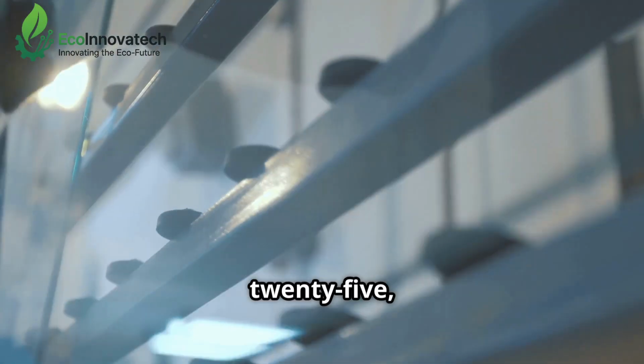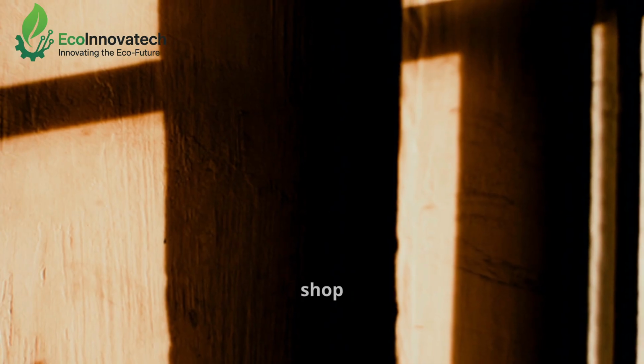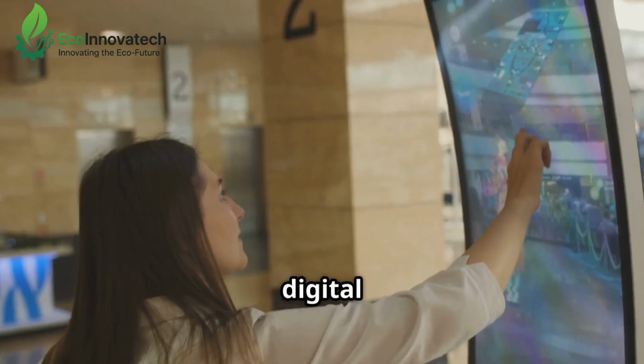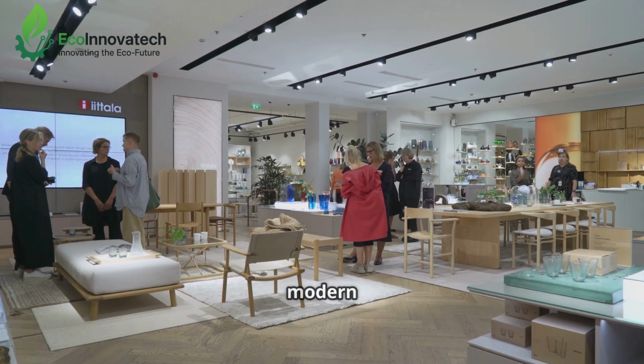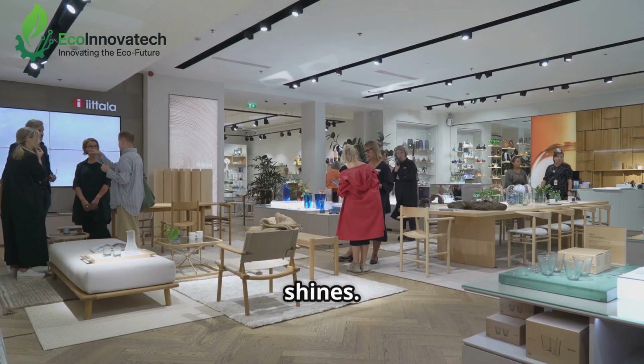So in 2025, we're seeing pilot programs popping up in California using these quantum dot films on shop windows to power all sorts of things. We're talking sensors, digital signage, even the Wi-Fi network. And because these are retail spaces, they've got to maintain that clean, modern aesthetic, which is where the transparent nature of these quantum dot films really shines.